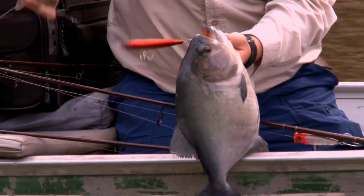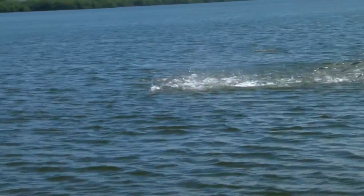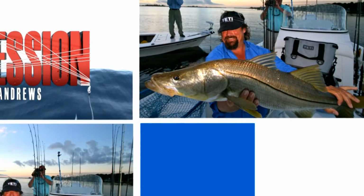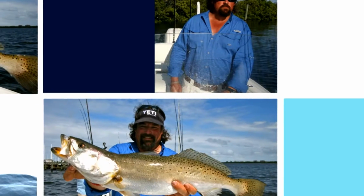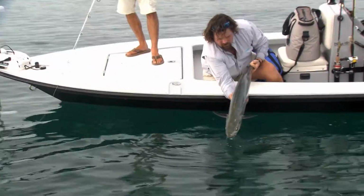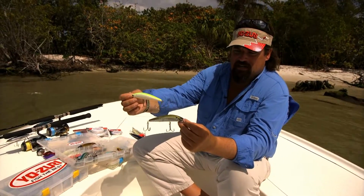The jungles in Guyana, the mullet run here in Florida. Yo-Zuri, baby! Got a lot of different colors in them too. Snook, tarpon, trout, dorado. So this Mag Minnow is doing it today. Yeah, it is. Everything eats it. More importantly, I could fish it under almost any condition.